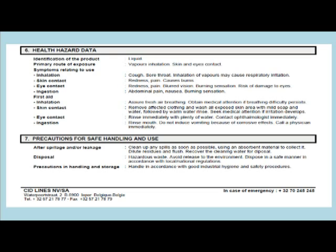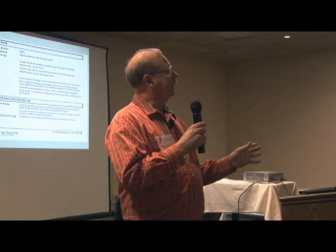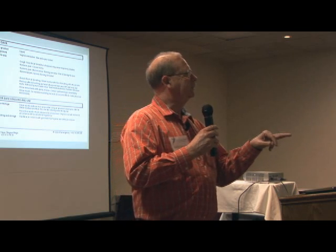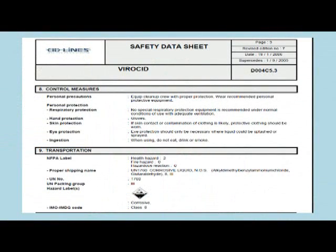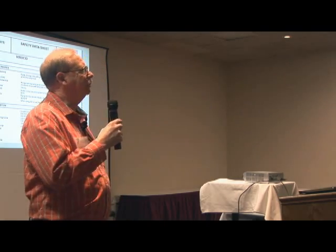You can see on there it's a liquid product. It gets down to the symptoms rating for inhalation. It says cough, sore throat, inhalation of vapors may cause respiratory problems, and trust me, that is true. I've learned that one the hard way. And then it just kind of gives you the safety precautions for handling it, the control measures, and then the transportation. If you do have to ship it, it just tells the shipper what you should have on there for a product in the truck.